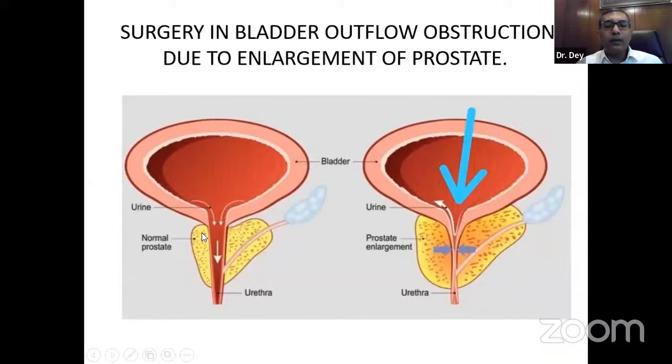So if I have done a TURP, this place is open. The semen easily goes into the bladder and comes back in urine. So there may be retrograde ejaculation. The same problem is there with medicines also. Other than retrograde ejaculation, sexual dysfunction in the form of erectile dysfunction, loss of libido, or loss of orgasm does not happen after any prostate surgery, be it open, be it TURP, be it laser.